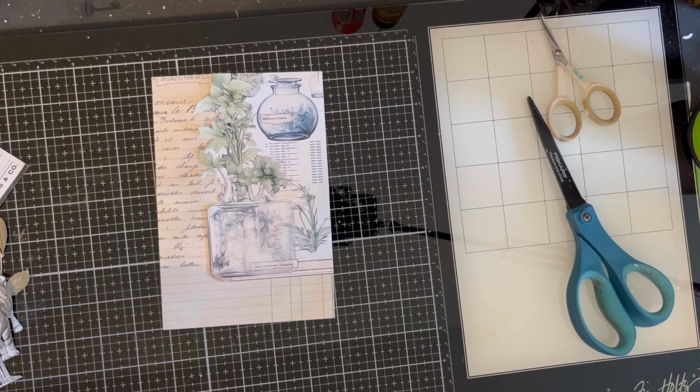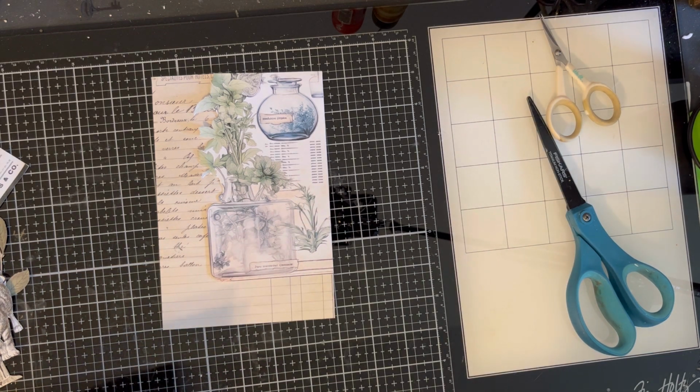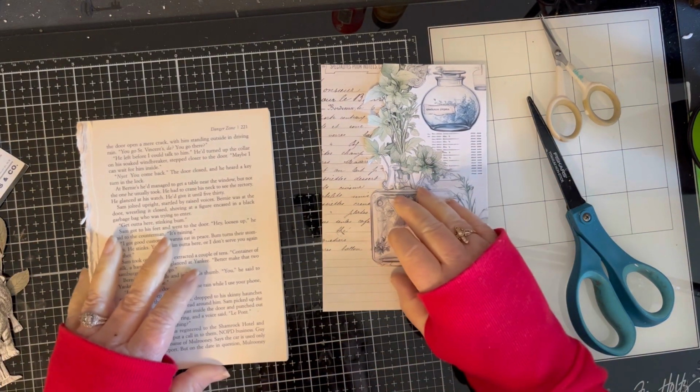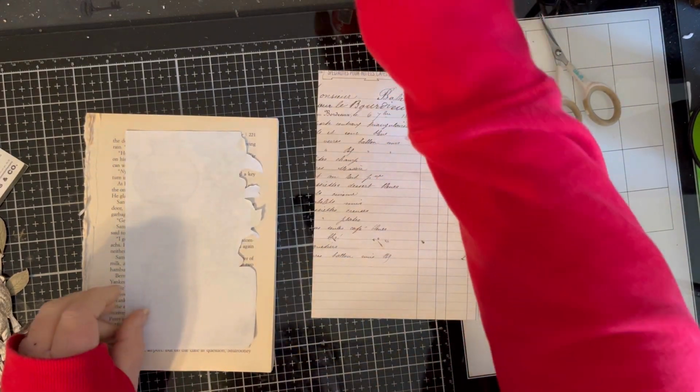So, let me get my glue book over here and we'll get started. This is going to be a fairly quick one. It won't be near as long as the one yesterday because I'm only doing one thing. I'm not doing several.